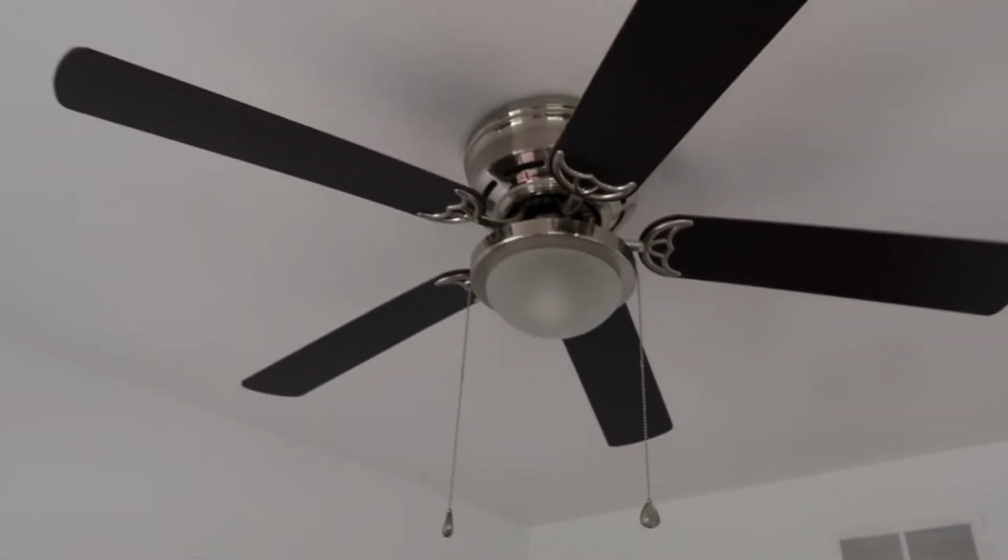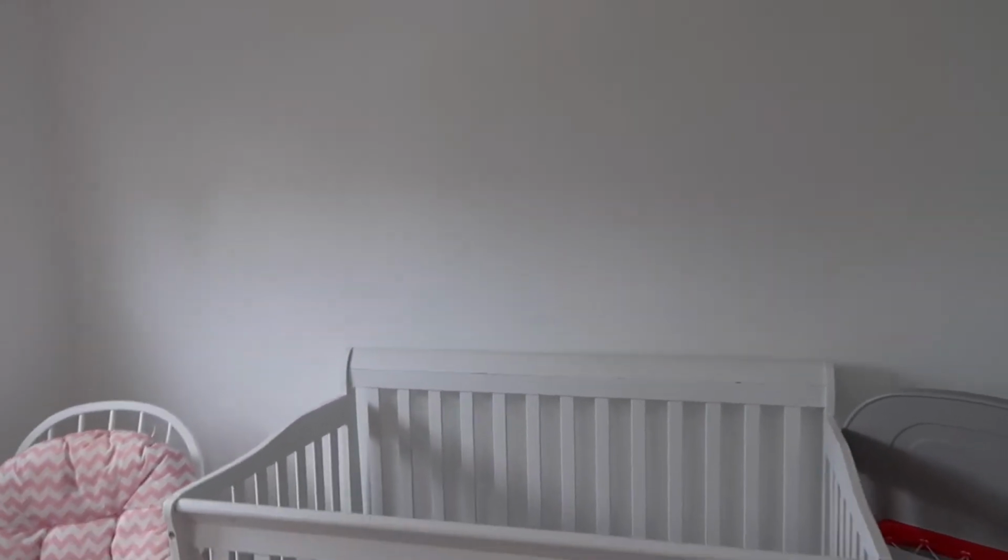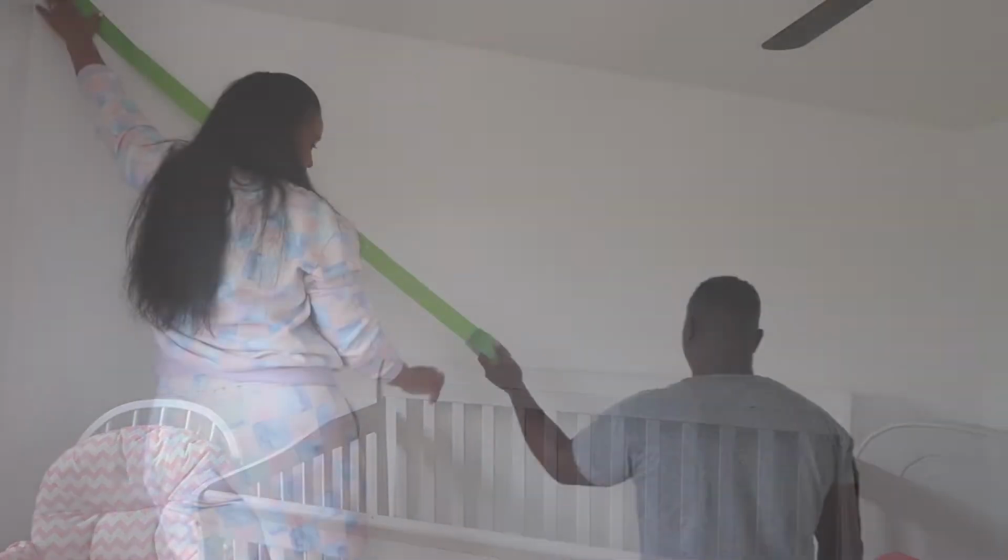I told y'all, I haven't made up my mind about ceiling fans. We'll get to that later, another day. But we're just going to paint this wall and put up his name on the wall, but I don't have that yet. We'll probably do that tomorrow, but we're about to get started now.